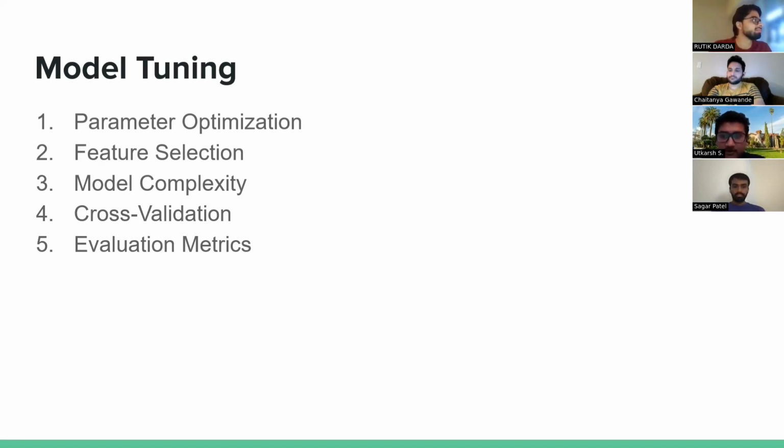Regarding model complexity, an important aspect of our tuning was to find the right balance in model complexity. We aimed to avoid overfitting while maintaining robust predictive power. To achieve this, we applied regularization techniques, which helped in generalizing the model better to new unseen data. Cross-validation: we used K-fold cross-validation to ensure the stability and reliability of our model. This technique helped us assess how the model would perform across different subsets of the data. It was a key step in confirming that our model tuning was effective and that the model would perform consistently in real-world scenarios.